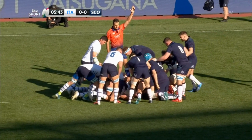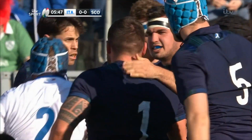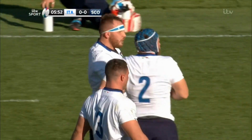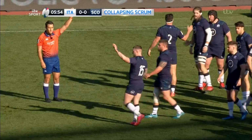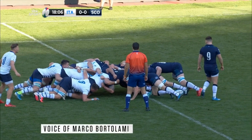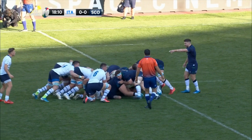This time, decision goes Scotland's way. Yeah, Sutherland, despite the penalty going the other way last time, really has got his opposite number, Zilocki, in all sorts of problems at the moment, so he's working for Italy. Set piece is quite a mess, so I think Italy must find dominance in the scrum.